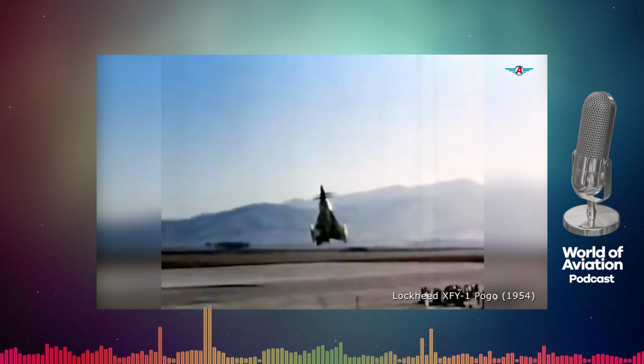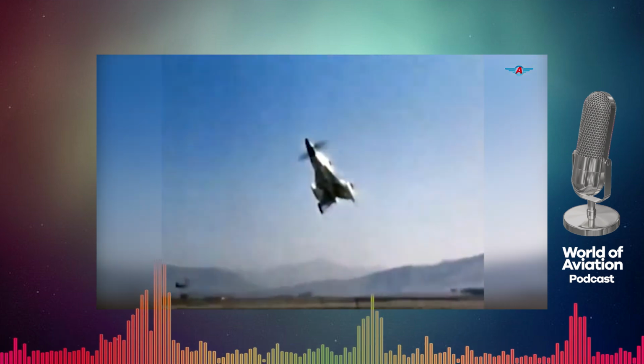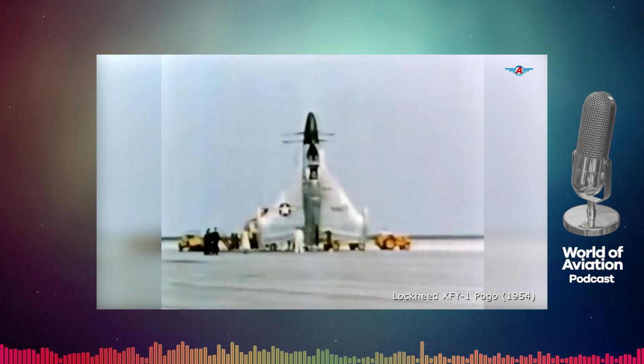But it definitely got people thinking about vertical launch in a new way. And then there are these other German designs. Some of them never even got past the drawing board, but they were wild. What about the Focke-Wulf Triebflügel? Oh, the Triebflügel. Now that was a unique idea.